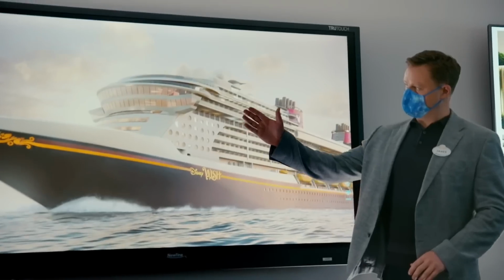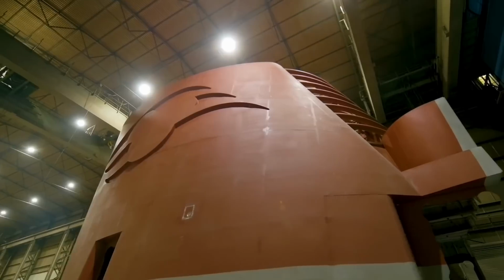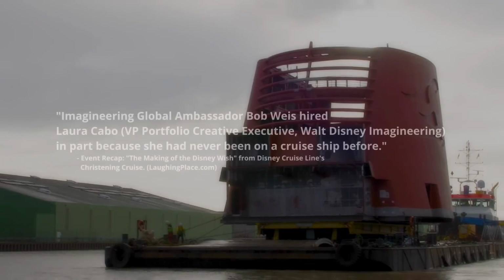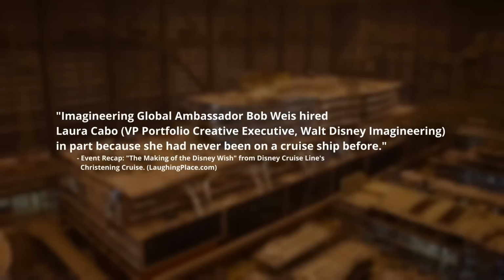Part of this could have to do with designer experience. Many have criticized the overall layout and design of the Disney Wish for feeling like it was created by somebody who didn't understand nautical design. And that's not too far from the truth. The portfolio executive for the Disney Wish had never been on a cruise ship before.